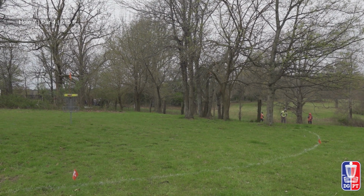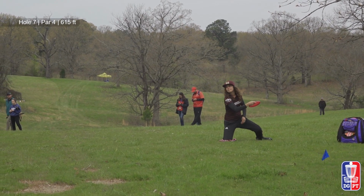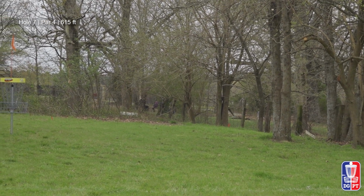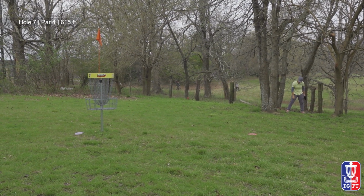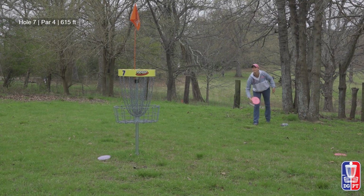And Jen unfortunately finds a tree on her upshot there. Not at all happy trying to get that upshot through jail. It just didn't quite work out. A little too high for Jess, and she catches some branches there. Oof. Oh, that's rough. That would have been the par save. Yeah, Jen wanted that one for sure.